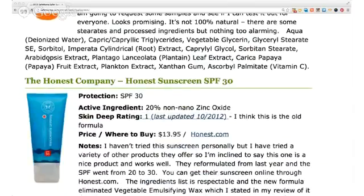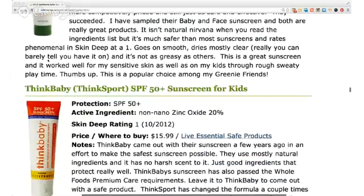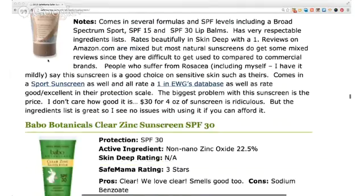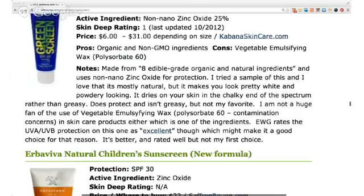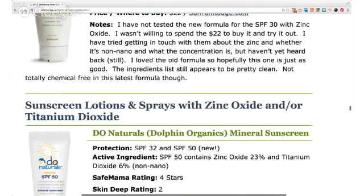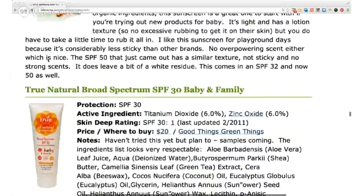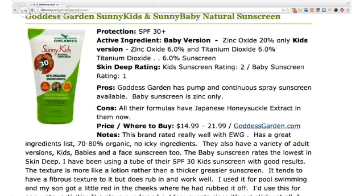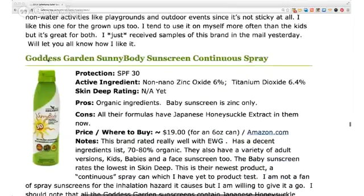People really, really love the sprays because of the ease of use. This one is a non-nano titanium and zinc mix, so it comes out a little bit thicker. And do they all indicate that? Do sprays indicate whether it's non-nano? No, they don't usually. I've not seen any indication one way or the other. I just know this company advertises that. It's this one, right? Goddess Garden?